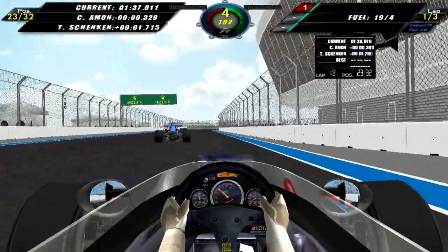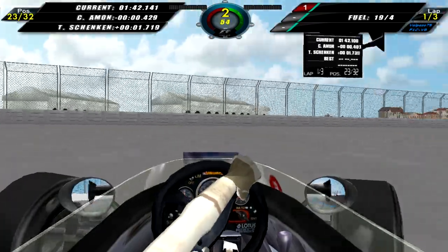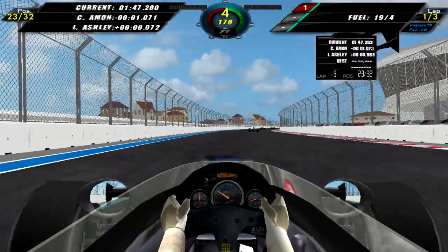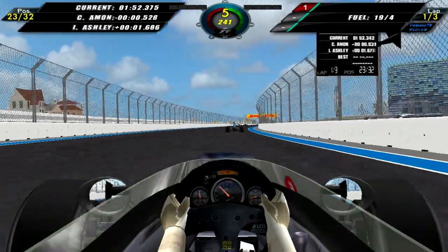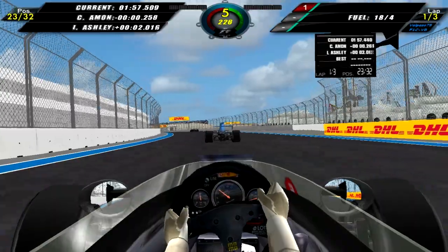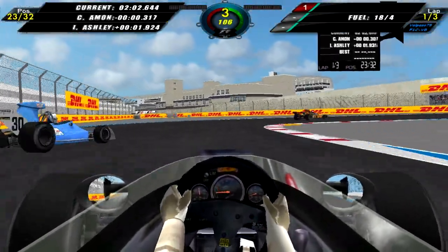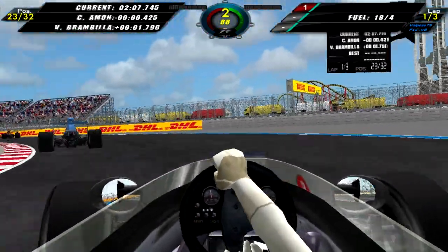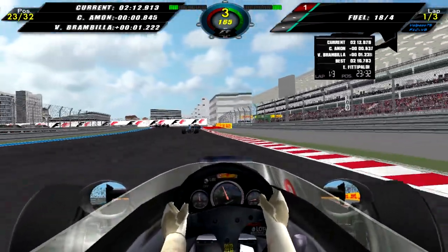So, let's see if we can get past Chris Amon. Whoa, whoa, whoa. Nope. I'm doing a bang-up job of driving. These cars are definitely not meant for this circuit. Kind of like the 2017s were not meant for Bremgarten, only in a completely different manner, because at least the 2017 cars produce a lot of downforce. These cars produce next to nothing, and a lot of these corners need a lot of downforce too.